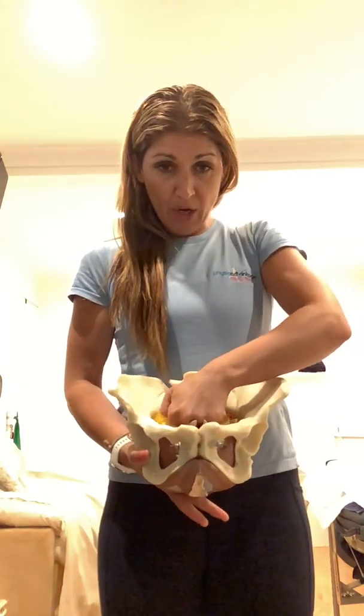As baby grows on our pelvic floor muscles, they stretch for those 9 months, whether we birth vaginally or via C-section. The pelvic floor has had baby growing on those muscles for 9 months. We've also had stretch through our abdominal muscles, through our centre here as baby grows and our abdomen expands. So that means that those muscles change in structure and therefore they change in function.